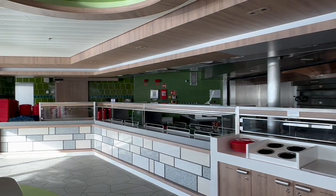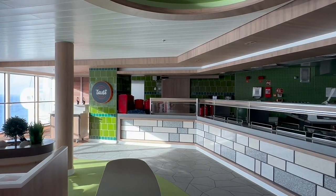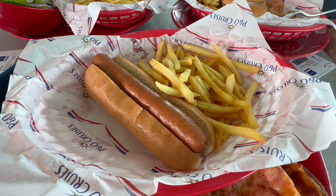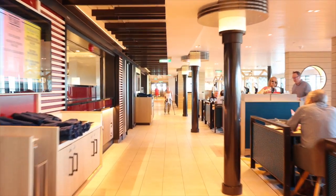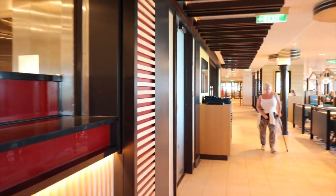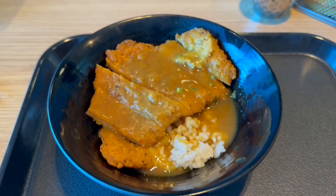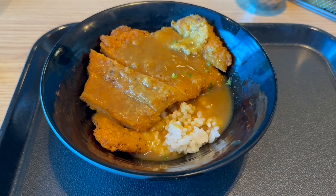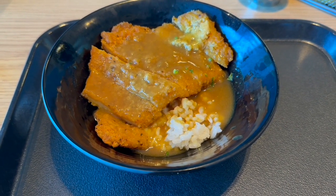I had Taste 360 quite a few times. I enjoyed their pizza and chips very much, but I was not a big fan of the hot dog they use on board. I enjoyed the Keys on Iona and I definitely enjoyed the Keys on board Arvia. I definitely enjoyed the katsu curry I had on board. The katsu curry was my go-to dish on board. I did enjoy the chips from the Keys as well.